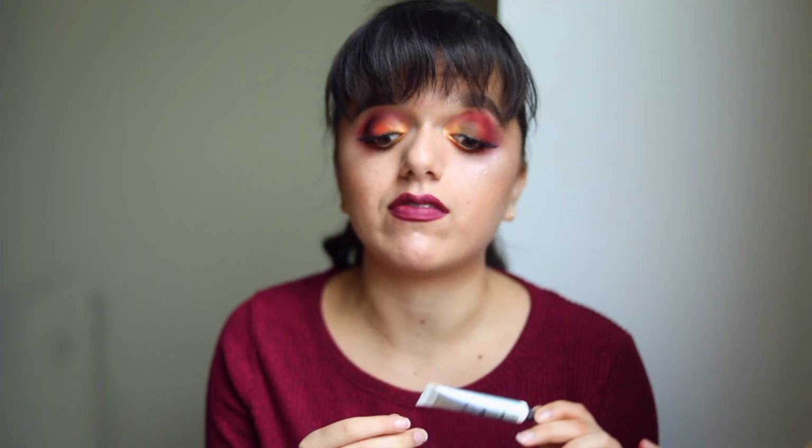Put it on your eyelids and put some eyeshadow on top, and you will be shocked at how high impact it will look. It will look absolutely phenomenal. I have been using this a ton. A little bit goes a long way though, so I haven't actually used it up too much.